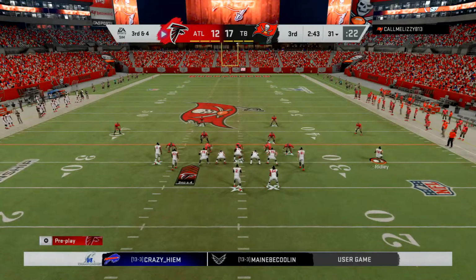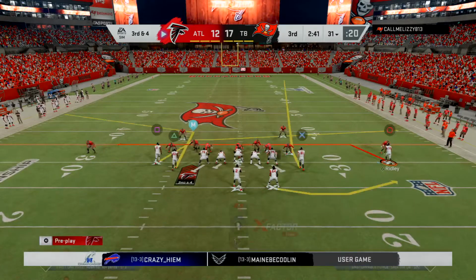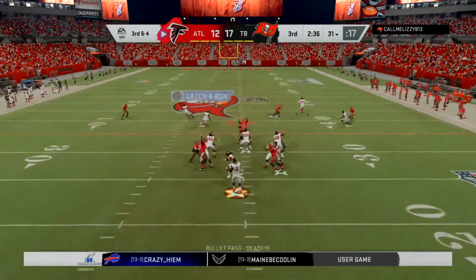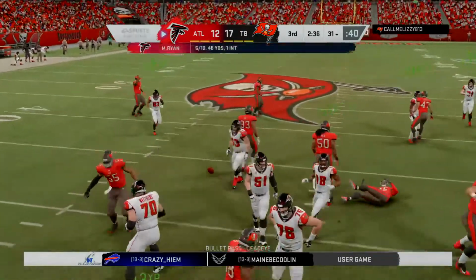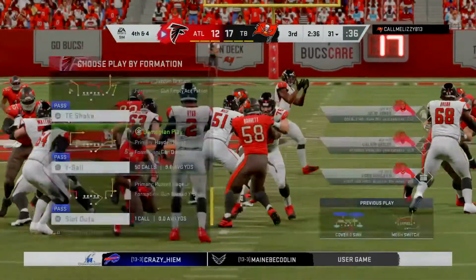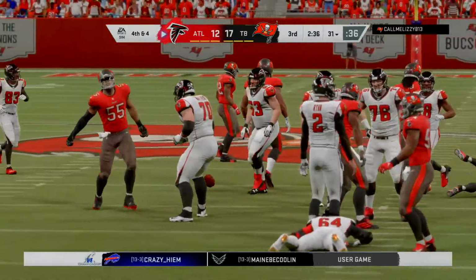But hands, route running, speed, and some toughness to go across the middle, you put it all together, you got a heck of a tight end candidate. Now on third down, that pass knocked down in the backfield and incomplete. It was the linebacker, Devin White, there to knock it away.